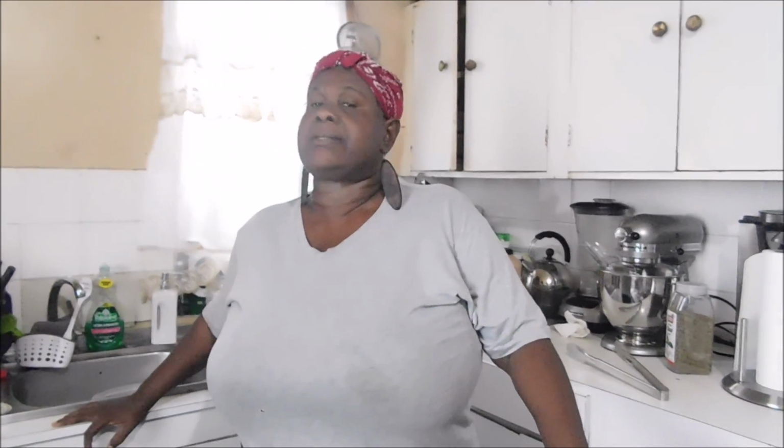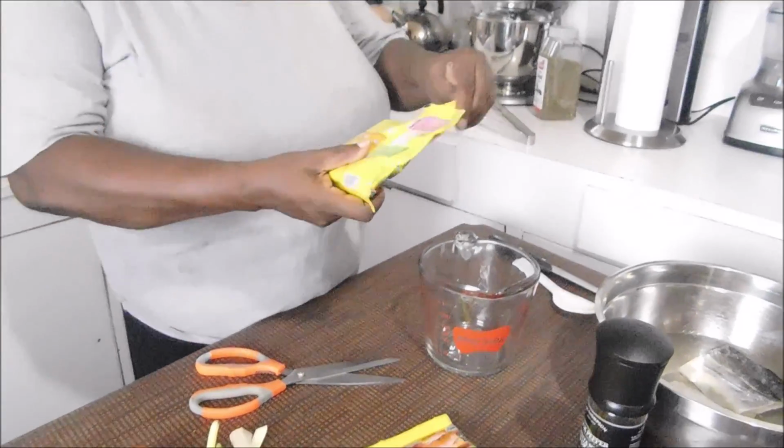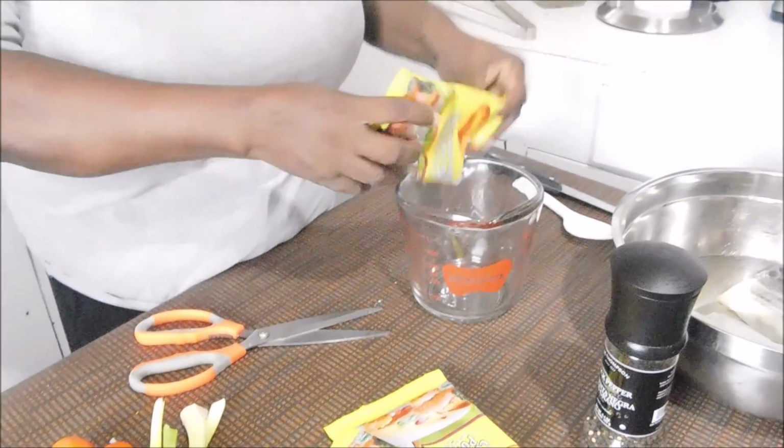I know a lot of you will embrace it, because honestly, even though you don't have to grate the coconut, you have to do it in the blender. Some people find it hard, some people like to go the easy way. So let's get some easy coconut rundown going on inside our kitchen. What I'll be doing is emptying out these 3 packets. I'm using 3 packets.